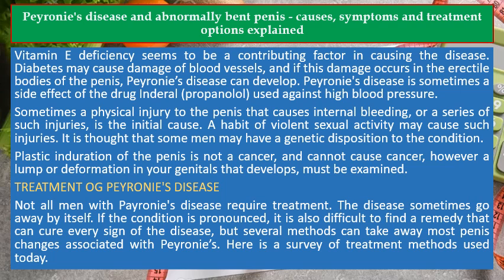Treatment of Peyronie's disease. Not all men with Peyronie's disease require treatment. The disease sometimes goes away by itself. If the condition is pronounced, it is also difficult to find a remedy that can cure every sign of the disease, but several methods can take away most penis changes associated with Peyronie's. Here is a survey of treatment methods used today.